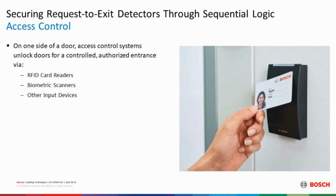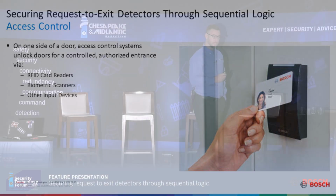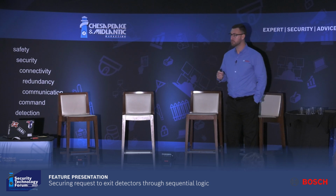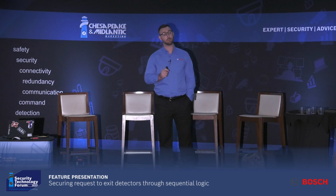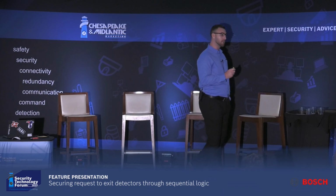Today, I'm going to talk about a pretty unique but easy concept, quite honestly, and that's securing your request to exit detectors through what we call sequential logic. This is a solution that Bosch provided to the market about 15 years ago. We were the first to bring this to market, and we've had some really good success here.